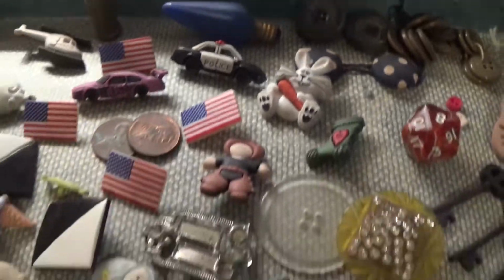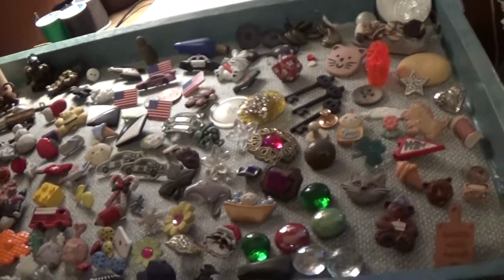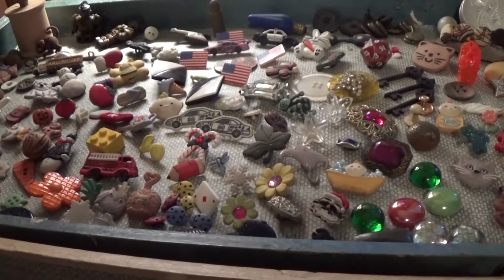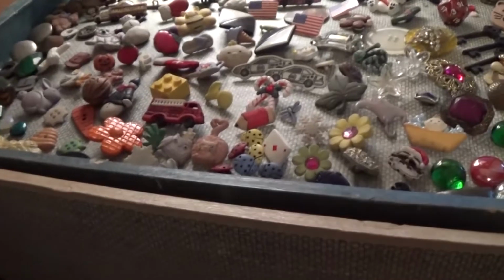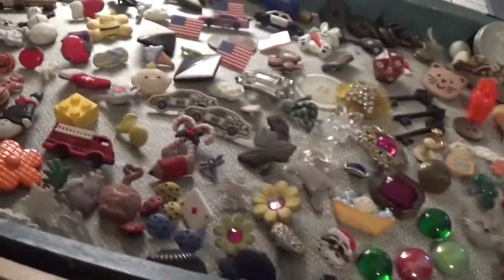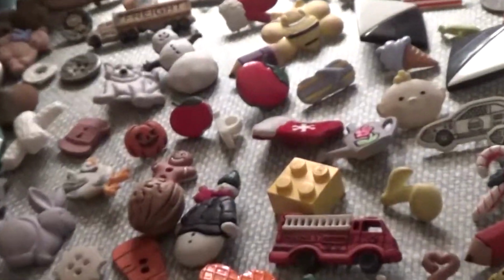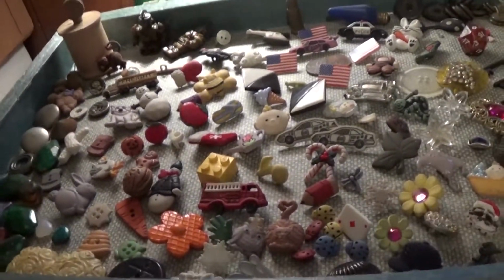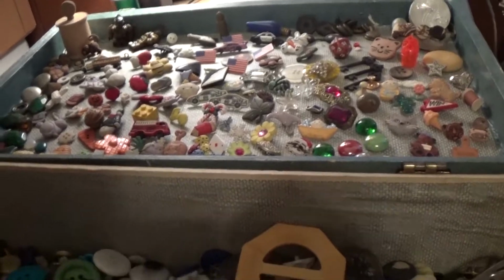If you guys have any ideas of what some of these things are, I know that's a Lego. That's my fault. Let me know. And let me know which one of these is your favorite, because I already know which one mine is. It's probably either between the one single playing card or one of the American flags. Oh, that big snowman right there. Where is he? There he is. I just love it. So, sadly, I'm going to close up the box. At least I took some pictures, so it was a good find.